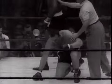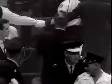It's all over. Floyd Patterson is still the world heavyweight champion. The winner and still champion, Floyd Patterson. Floyd Patterson, the first man ever to regain the world heavyweight championship.